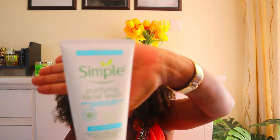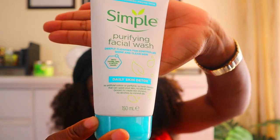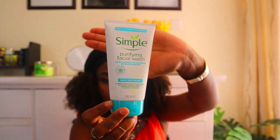The other thing, which is very new to my skincare routine, is this Simple cleanser. It's the purifying facial wash. It says it deeply cleanses for controlled shine and clear skin, for daily skin detox. This one is for oily and blemish prone skin. I would highly recommend this one. It's very gentle to your skin.